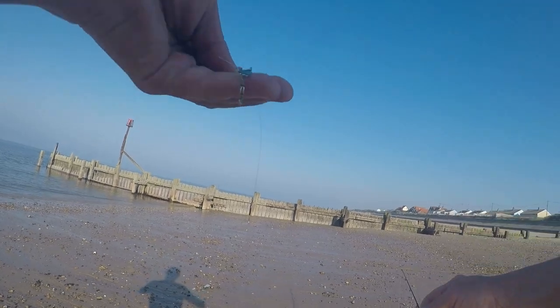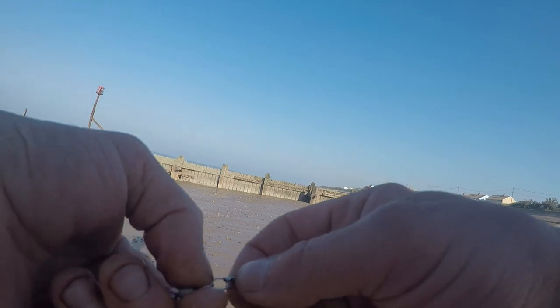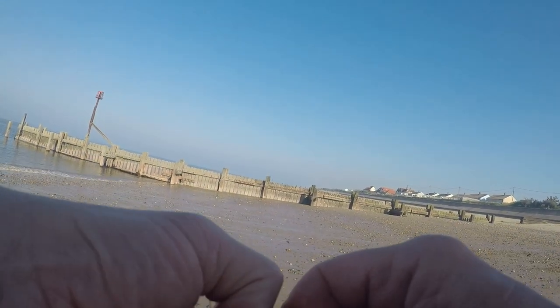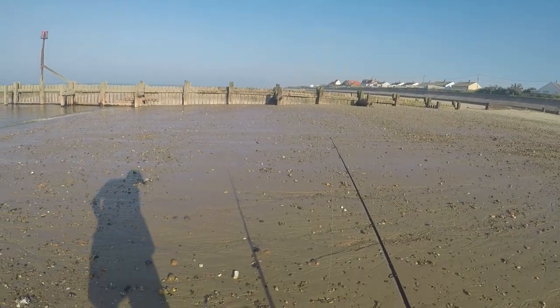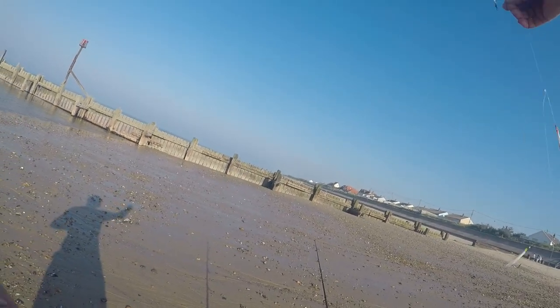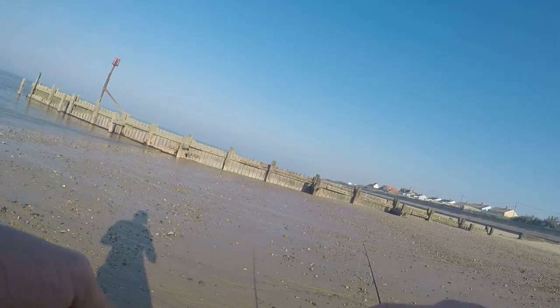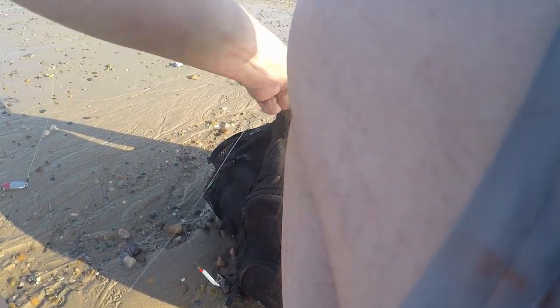Mind you, it shouldn't have, well, it's probably the reason why, it's probably one of these crappy little American snap-link swivels. Look at that, they just bend straight out. I don't know why anyone uses them. It's like tin foil, useless. I wouldn't put them on the rig. And 3 ounces, that's probably why. You don't need a 3 ounce lead. Two's the most. 1 1/4 to 2, that's all you need.